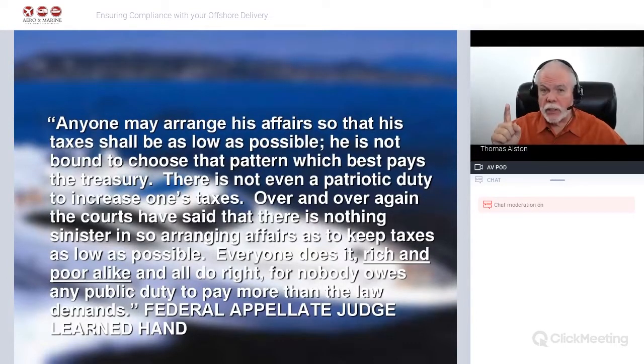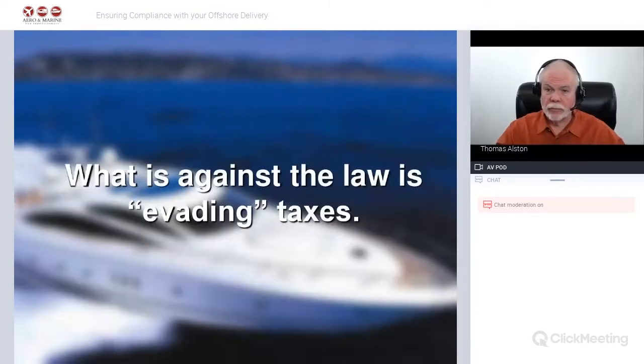Regardless of what Joe Biden said when he was running with Obama about fair shares, he's lying to you. He knows that's not true. This is what the Supreme Court said. So don't fall for all that stuff that the socialists try to jam down your throat. They're lying to you. You have no obligation to overpay your taxes of any kind. What is against the law is evading taxes.